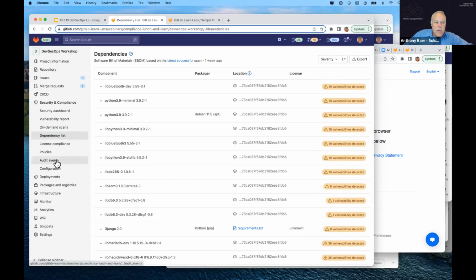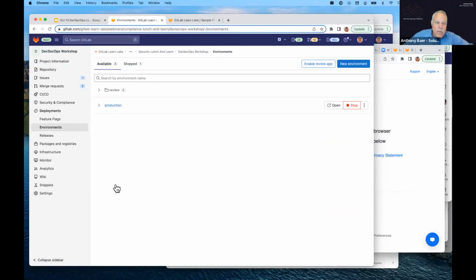So we also, and I'll get into this a little bit later, have audit events that are available as part of our compliance that allow us to see what different audit events were tracked against this project. But what I wanted to show you in this part of the demonstration are the environments. Here we have our environments for our application that allow us to see the application deployed before it goes into production.